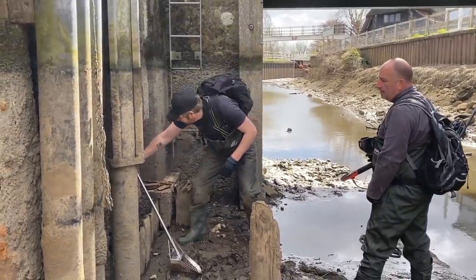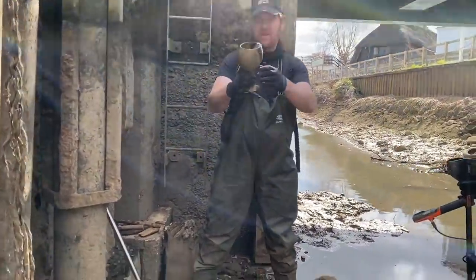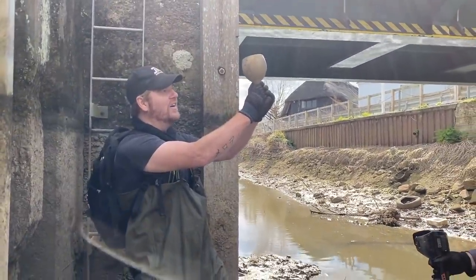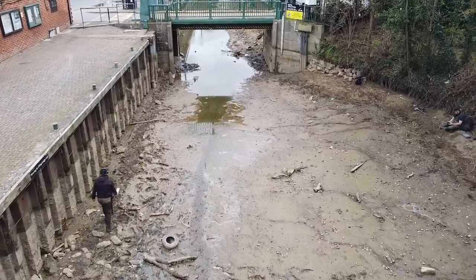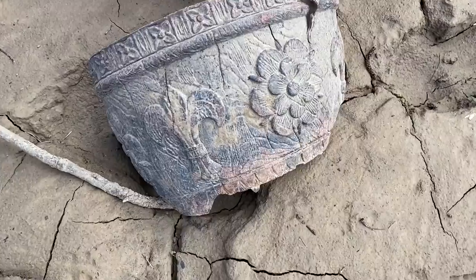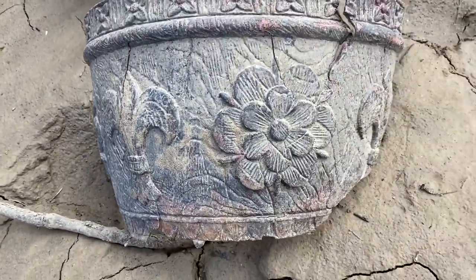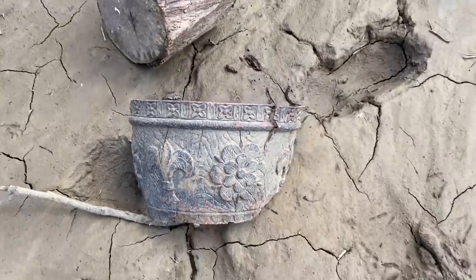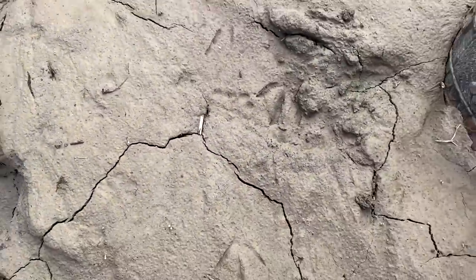Oh, look at that! Treasure! That's a ye old goblet. Ye old goblet, blimey, I'm sinking. How cool is that? Well, I made it down, I need to find that. It is, in fact, a plastic plant pot. That looked so intriguing, didn't it, from up above. Still, I'll throw that in a bag and take it away with me, I think.